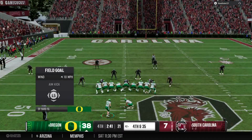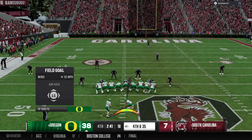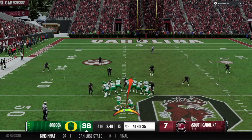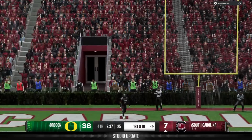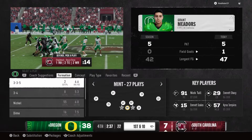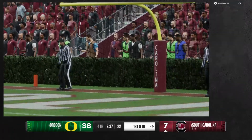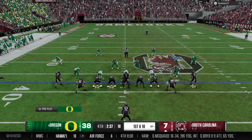Out comes the field goal team to give it a shot. This is a long way out. Kick is up and no good. That's just a minor blip there in what's been a thoroughly one-sided dominance. Boy, this guy's usually more reliable than this. I thought that was going to be an easy field goal and 3 points, but instead he misses, so you walk away with nothing.